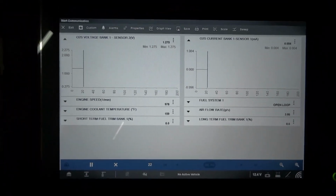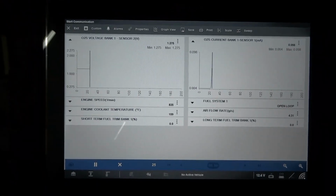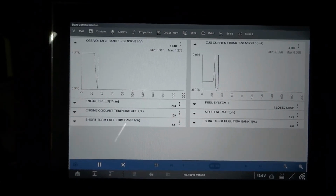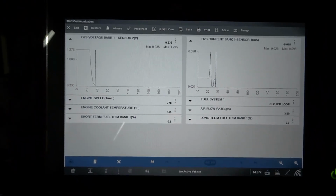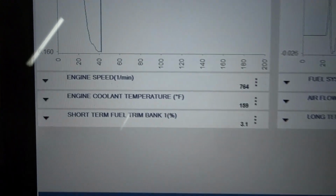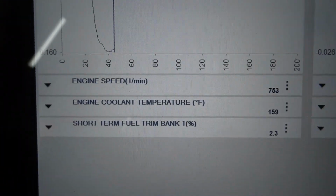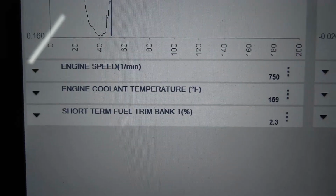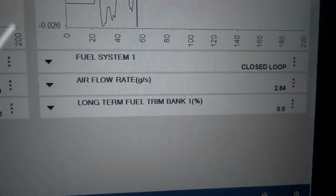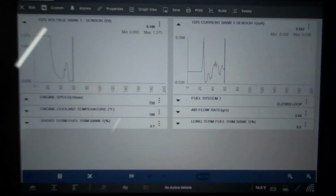So we are still in open loop. So we are in closed loop. So look at the numbers we have now. Okay, so at idle, on the short term we have 2.3%, and on the long term we have 0.0. So this is fixed, guys.